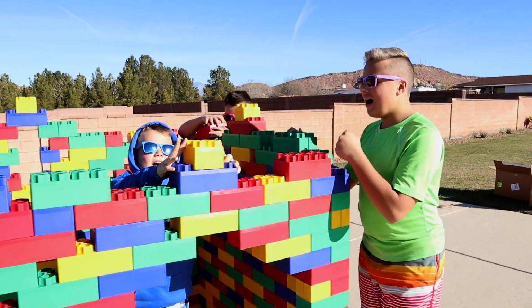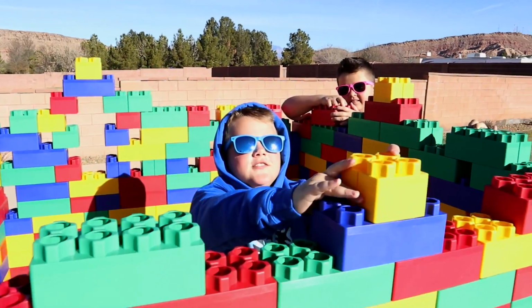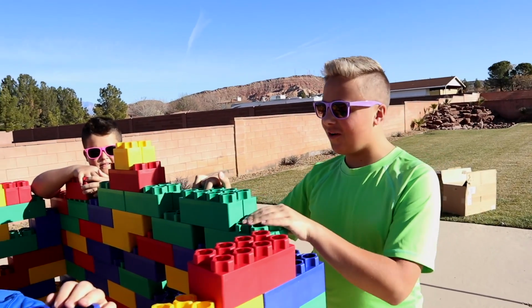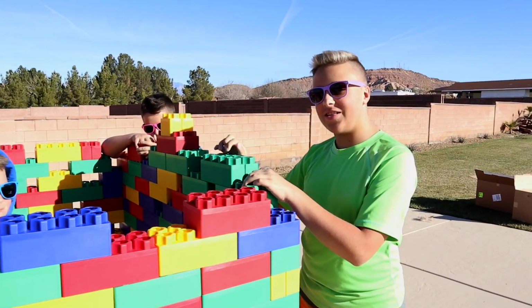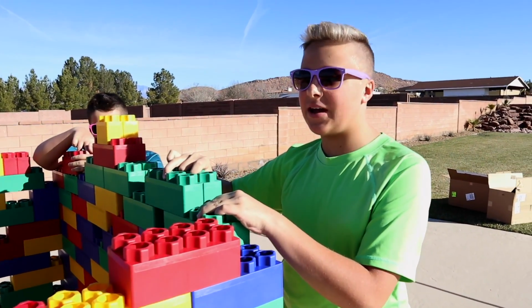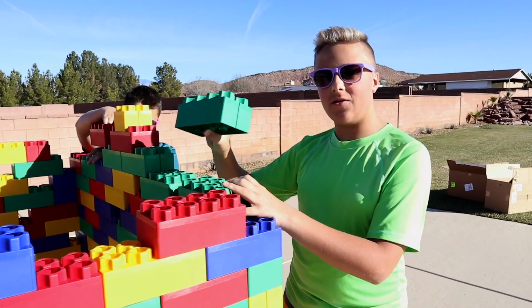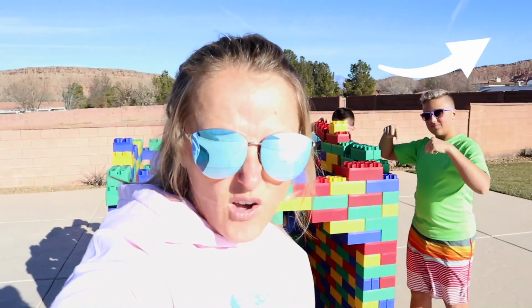What's your guys' vote? I think they're gonna sink because there's the holes. I definitely think they're gonna sink. I don't know, I think they actually might float. I think there's a chance because we've done something like this in the past. I don't remember exactly what it was, but I'm pretty sure that they're gonna float. You guys, tell us up in the poll right now. Do you think that the blocks are gonna sink or are they gonna float?